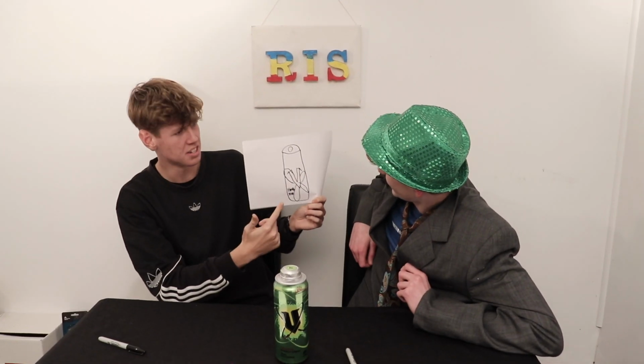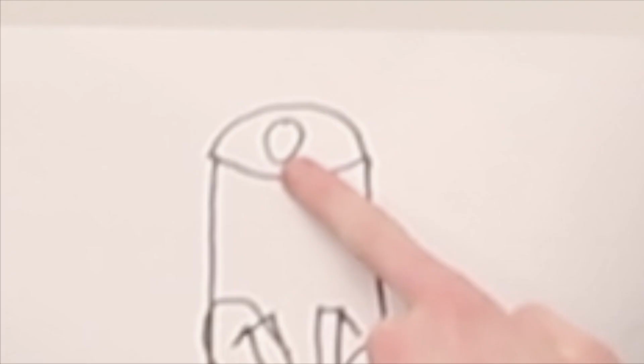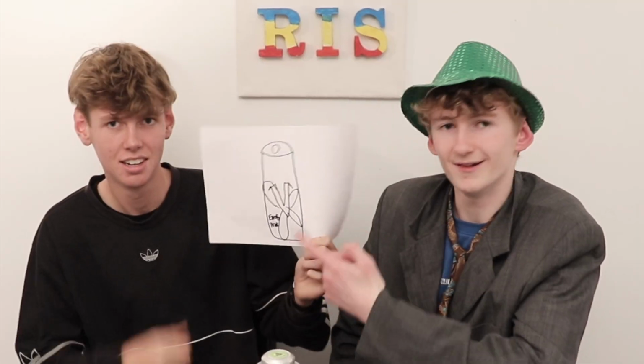I think it's quite a masterpiece. It says little energy drink down there. We got the lid there. What the hell is this? The lid, obviously. Why has it got a hole? It's not a hole, it's a lid. I ain't gonna lie, that looks like the top of a penis. What the frick is this? That looks nothing like that.